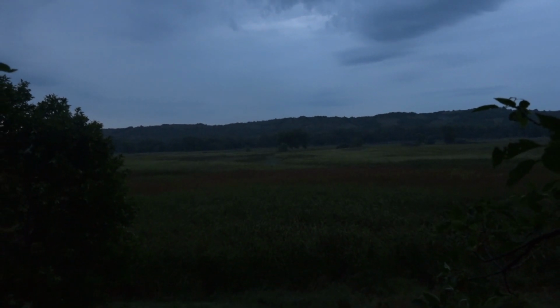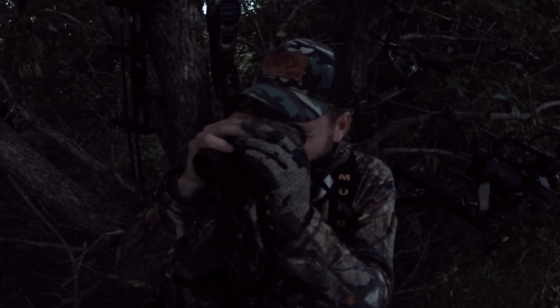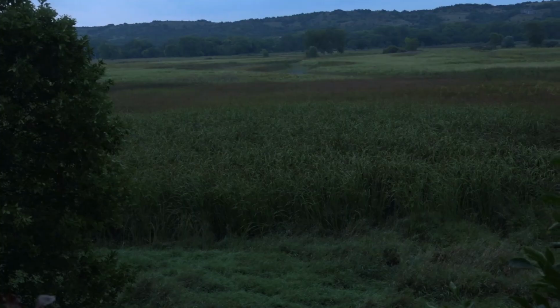It's finally deer season. It opened Wednesday. It's Saturday now, so I didn't get out when it first opened, but we're out now on the weekend. Got a swamp out in front of us, and that's kind of the key for this spot. All the pressure was across the swamp in the woods. We wanted to set up where the pressure wasn't, and that's over here on this side.